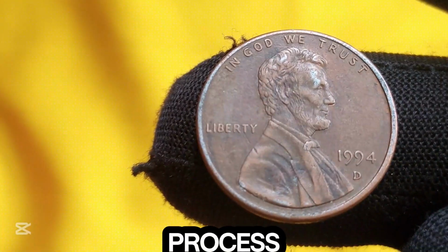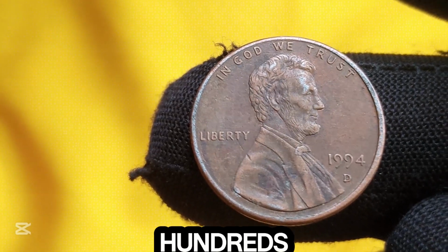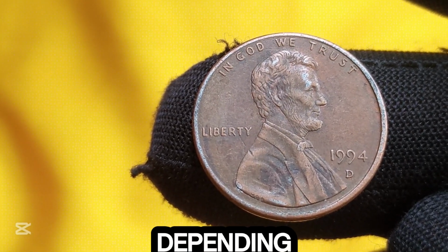There are also doubled die errors where the design appears slightly doubled due to a misalignment during the minting process. If you have a sharp eye and a magnifying glass, these subtle anomalies can be worth hundreds or even thousands of dollars depending on condition.